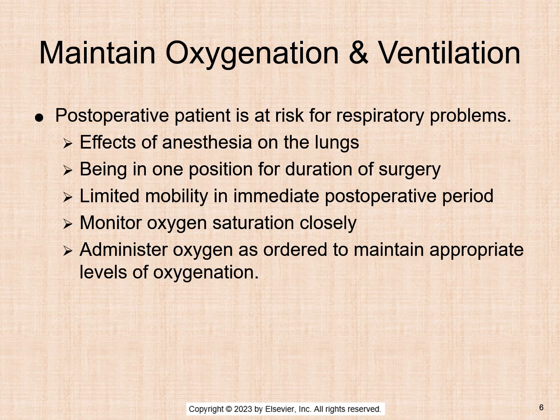Maintaining a patent airway for the patient is always a top priority measure to promote oxygenation and ventilation. Unless it is contraindicated, the patient will be positioned on the side or with the head turned to the side to prevent any aspiration until they have fully recovered, are alert, and have a gag reflex intact.